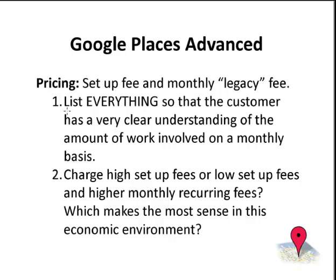For pricing, I always charge a setup fee and a monthly legacy fee. To help your client understand why you need a monthly fee, it's the simple rule that you cannot set it and forget it in this case. This is not a Ron Popeil product. You have to list everything so that the customer has a clear understanding of the amount of work involved on a monthly basis. And folks, let me tell you, there is a lot of work involved.